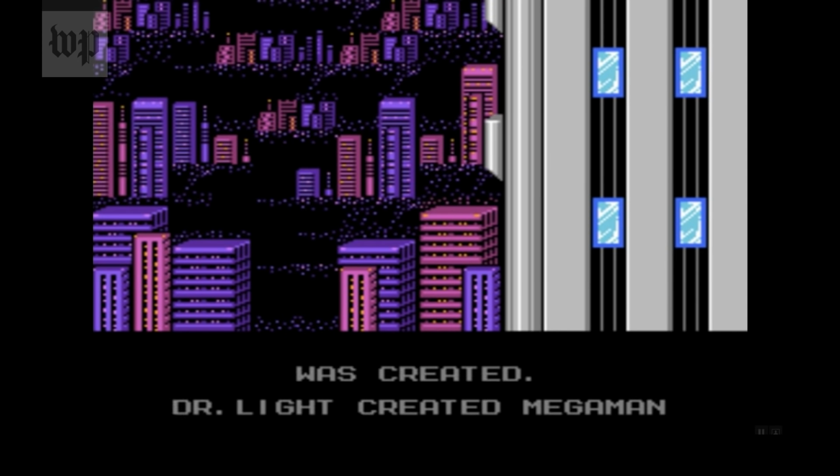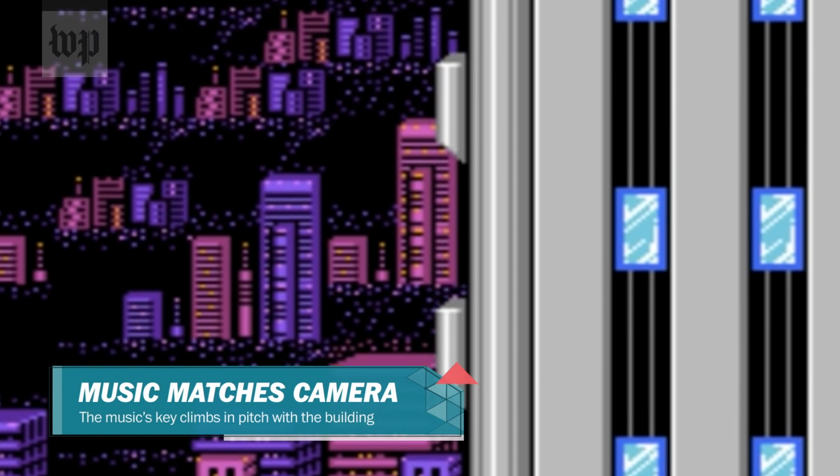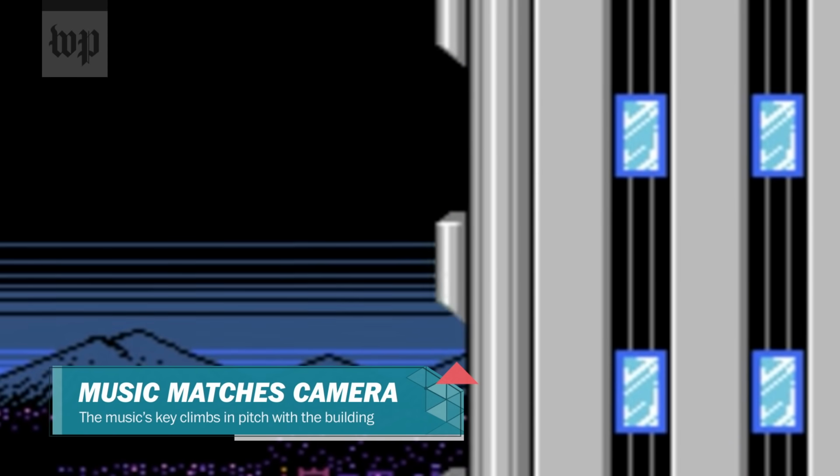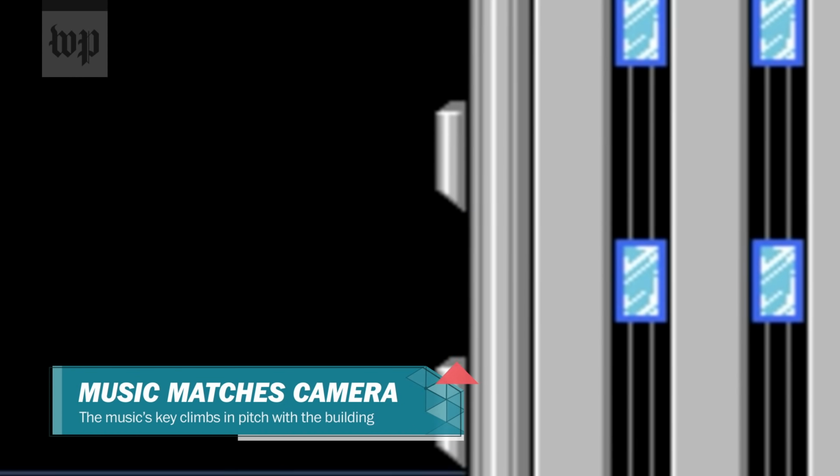The NES classic Mega Man 2 had big shoes to fill after the first game became a hit, but the developers were ready for the challenge. Right from the beginning, a swooping camera shot upward seems like an intentional choice. The developers' way of using a camera motion to say, yes, the fans' expectations are rising higher and this game is rising to meet it.